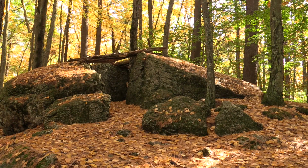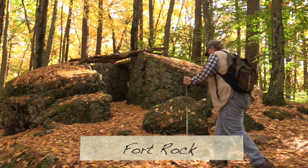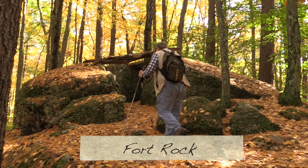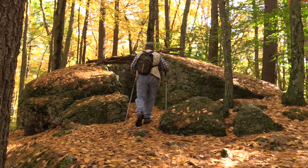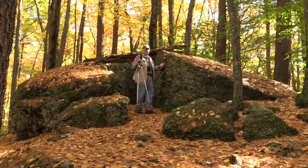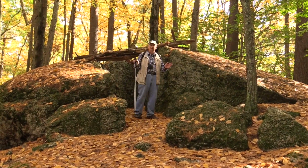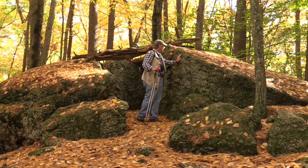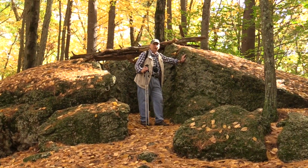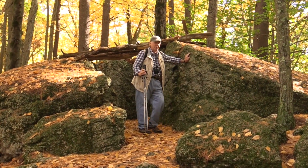Here we are at Fort Rock. I've heard a number of stories about Fort Rock, that a lot of the locals used to play here. And the stories I get from my older friends are that kids used to play here 70 years ago and probably even further back than that.